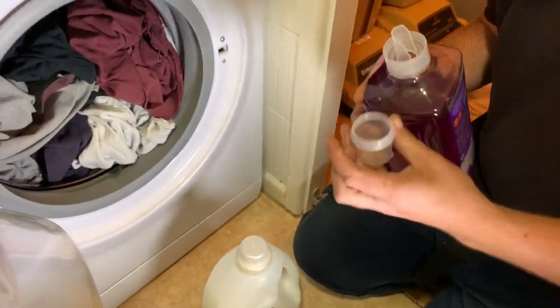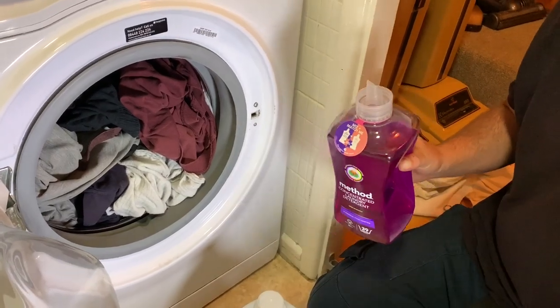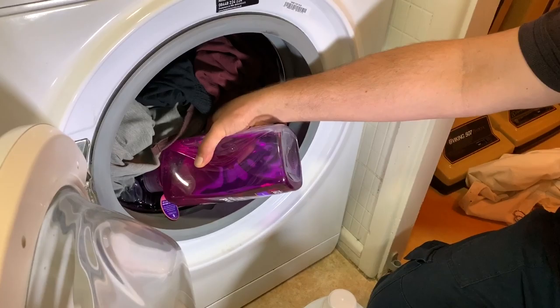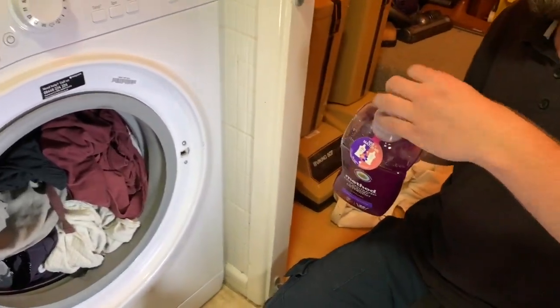Okay, so one cap. Do I have to measure it or just pour it? No, just pour it, go on. So I'm just doing what you normally do. There we go. Oh, it's a bit more than that. That'll do. I think it's a bit rubbish. So that's in there.